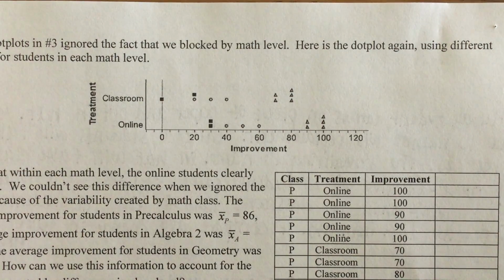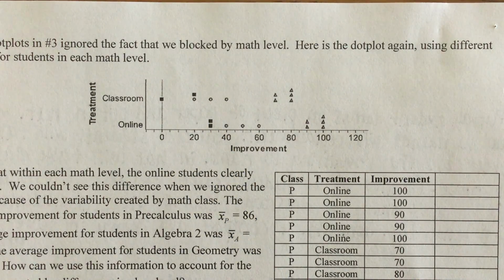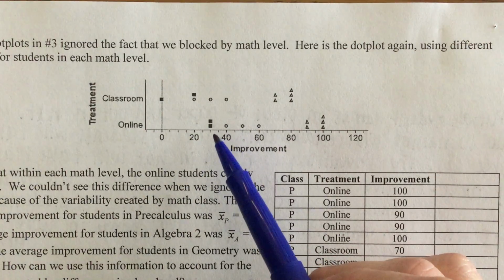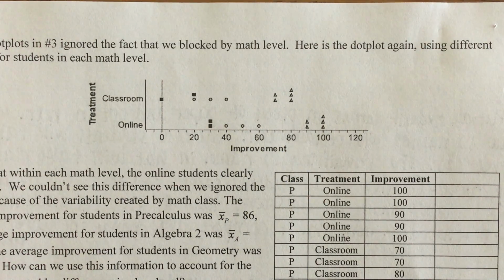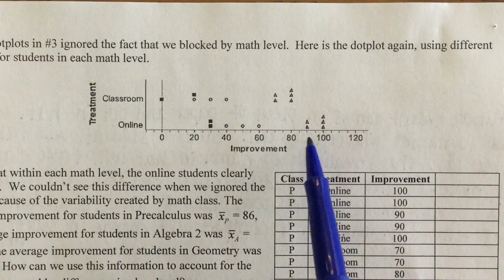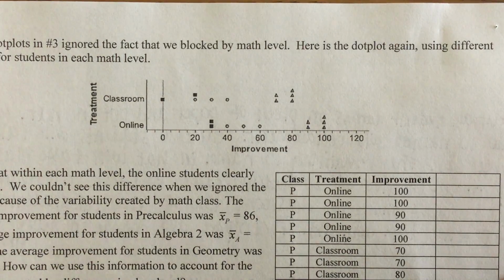Okay, so here, we still are comparing the classroom and online improvement, but it's broken up by courses. So these 2 squares, or the 4 squares really, those are the kids in geometry. So in this case, we can see there was a bigger improvement in the online course for just geometry students. The circles are the kids in Algebra 2. So there is a greater improvement in online for the Algebra 2 kids than for the classroom. These are the pre-calc kids. So I would argue that this shows much better that there is a larger difference in the 2 treatments for each group. Do we agree?